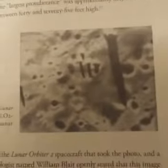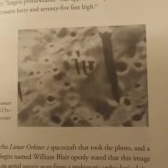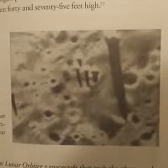Shocking. And why we haven't investigated this more, why it hasn't been made more well known. This is a NASA photograph that was taken by the Lunar Orbiter 2, and you can see from the shadows that very clearly the shadows are created by some towers, or actually these are obelisks, as you can see very clearly from the largest one.